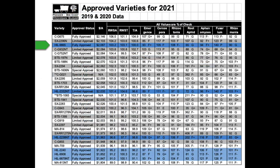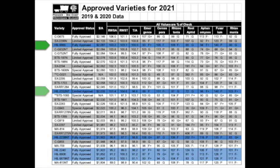A look at the two-year data like I promised here. You can see 9865 is in the top three varieties. Not much more than a $50 bill between those three. And 2332 are new limited approved varieties right in the middle of the pack after 2 years of data. 2338 is the next one down there. That variety should really be up a little bit higher.